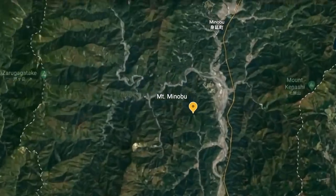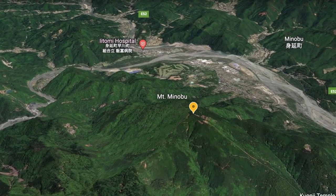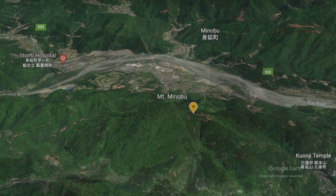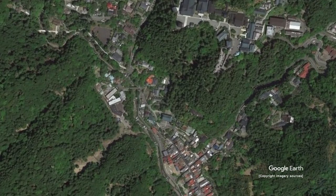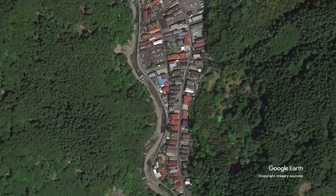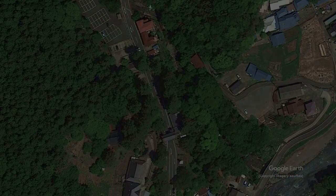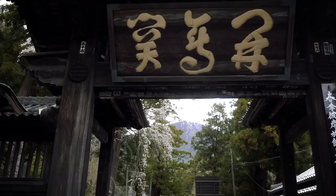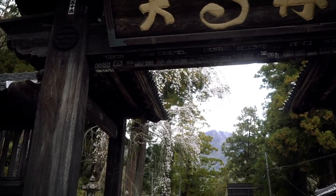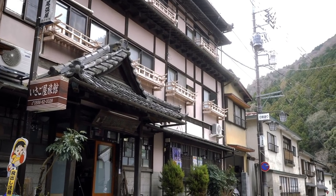Minobu is a town located in Yamanashi Prefecture, just a few hours away from Tokyo. The town is at the base of Mount Minobu, and if you follow the valley all the way down, it leads you to the gate which marks the entrance of the town. It was really cool walking through the gate to enter the town, and as soon as you walked in, the town felt really secluded, being surrounded by mountains and nature.